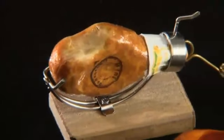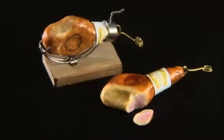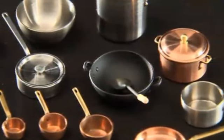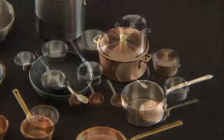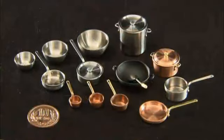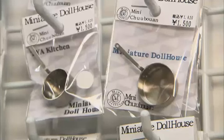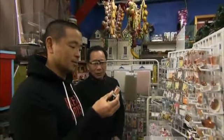This is prosciutto. Even the redness of the meat when cut has been recreated. It's not just food. They also make cooking equipment, such as pots. These are all 1/12 the size of real items. They're amazing, these. There are copper ones and stainless steel ones, too. The same materials as the real ones. Yes, they're the same as real cookware.